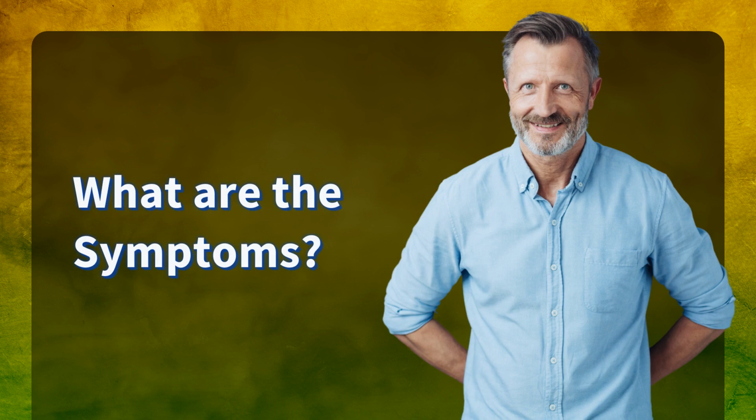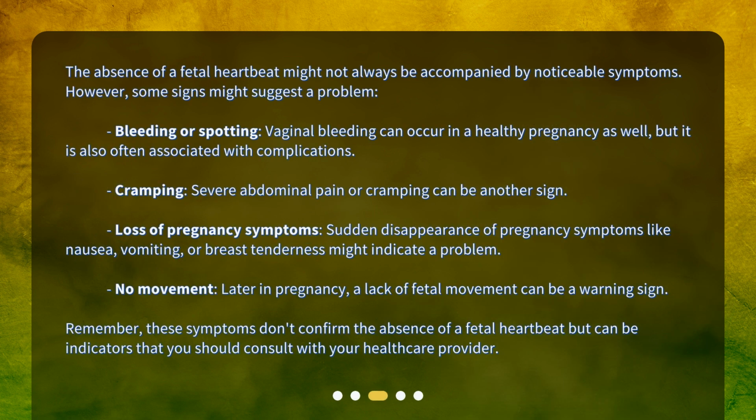What are the symptoms? The absence of a fetal heartbeat might not always be accompanied by noticeable symptoms. However, some signs might suggest a problem: bleeding or spotting. Vaginal bleeding can occur in a healthy pregnancy as well, but it is also often associated with complications.